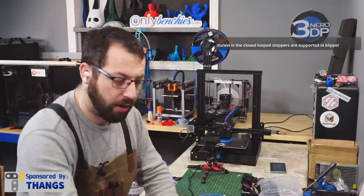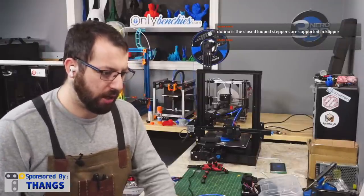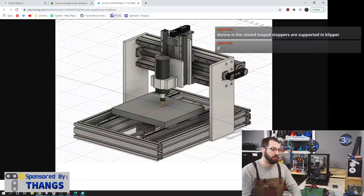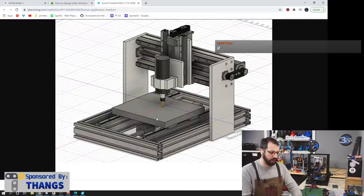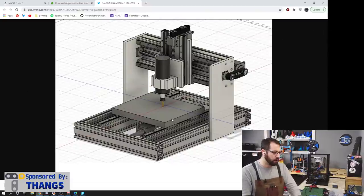So for those unaware, this right here is the unnamed CNC project. This is something I would like to build this year. This is a couple revisions old model of it. It's changed quite a bit. It's actually a bit bigger on both the X and the Y axis. But this is the little CNC machine I'm designing.